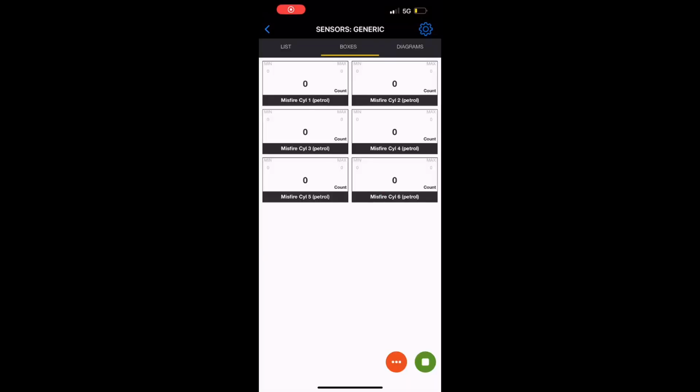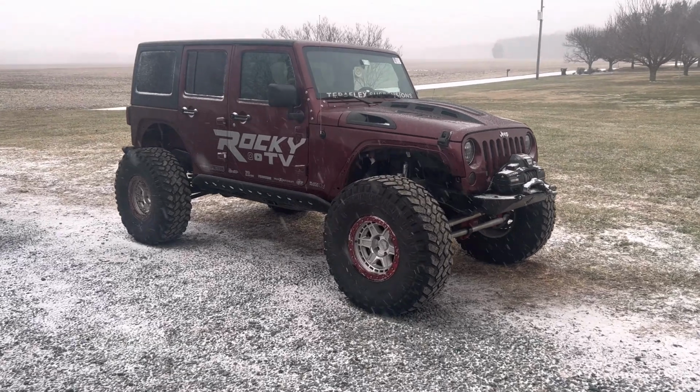Alright guys, so what you're watching right now is the live view of any misfires. So each of those boxes is a cylinder 1 through 6, and each of those is currently scanning for any misfires that the Jeep has. Now, I don't have a video of us driving, but during this scan, we are driving just normal driving back roads and highways to make sure everything, and it does not misfire at all. It actually is working perfectly again, so that's a really good sign.